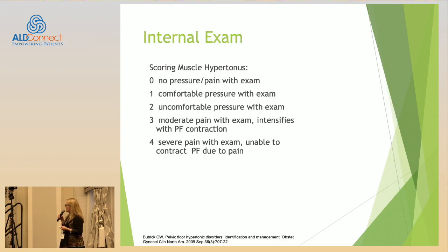So the internal exam, probably more commonly than not, in an ALD population or an overactive bladder population, the muscles are in spasm. So a 0 would be no pressure with the exam, and a 4 would be severe pain when palpating the pelvic floor muscles.